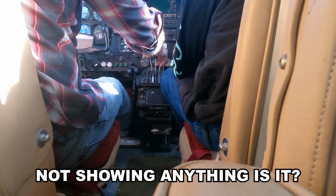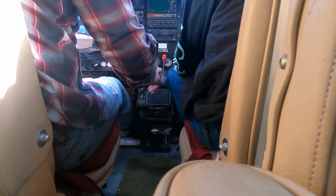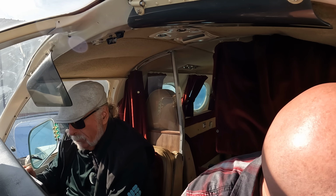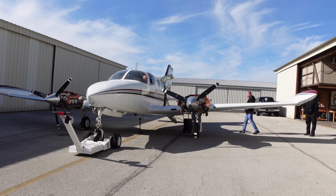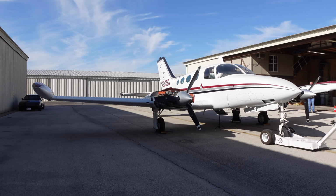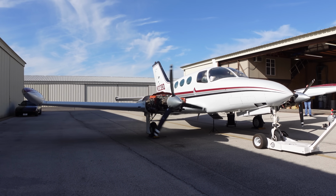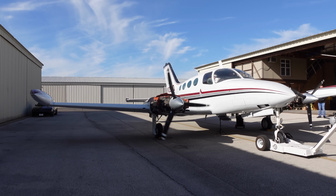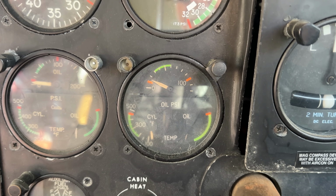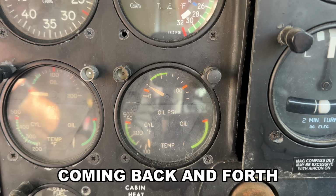Not showing anything, is it? All right. Shut her down. So it's not showing any oil pressure. I wasn't sure if it was unhooked up here. I'm gonna try to fire the right side up. Right mags are hot. Clear prop. There we go. That gets them up. I think it might just be the oil line coming back and forth.